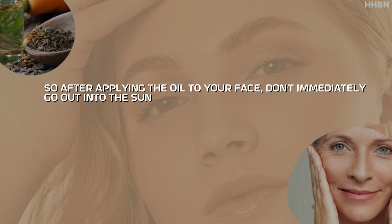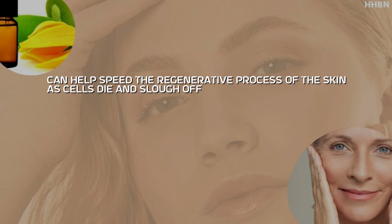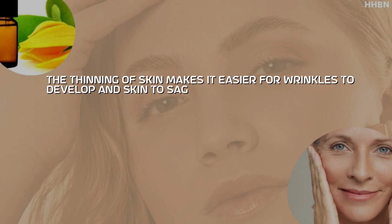Ylang ylang oil, regularly found in over-the-counter products and cosmetics. Ylang ylang oil can help speed the regenerative process of the skin as cells die and slough off. The thinning of skin makes it easier for wrinkles to develop and skin to sag.